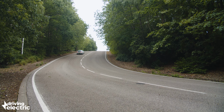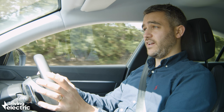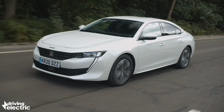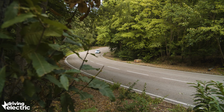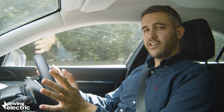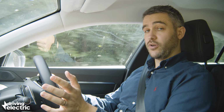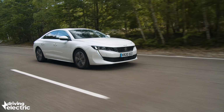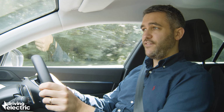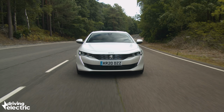But if Peugeot really wants to take the fight to the Germans, this new 508 will have to be decent to drive, and the news on that front is pretty good indeed. Once you get used to the small steering wheel and the slightly unusual driving position, the 508 is a really satisfying car to drive. It's certainly not short on power. It puts out 222 brake horsepower in total combined with the electric motor and the engine, and 0 to 62 miles an hour takes 8.3 seconds, though in reality it feels far faster than that in the real world thanks to the instant shove from the electric motor.